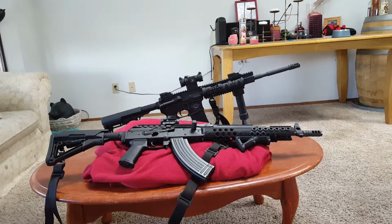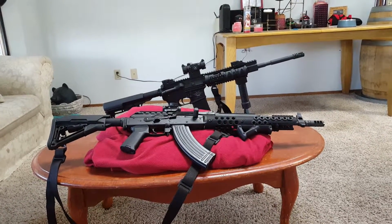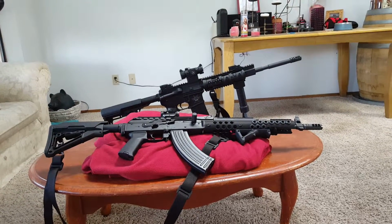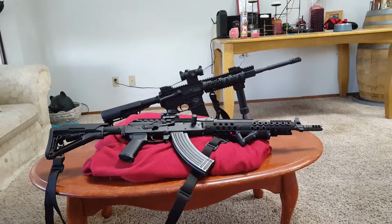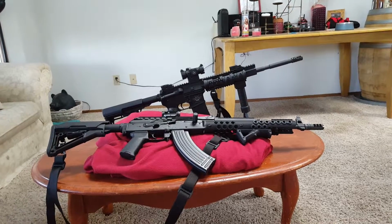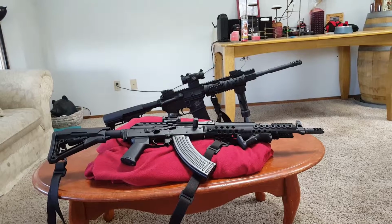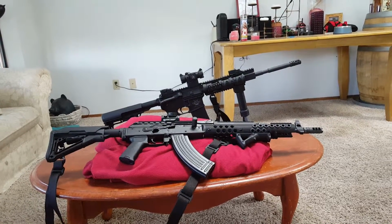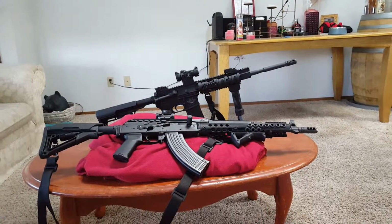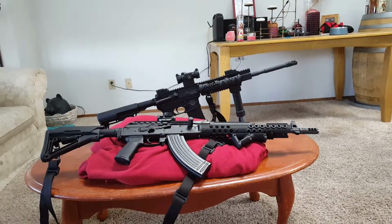Don't let other people tell you what you should get. You should just do your best to try to shoot both of these rifles as much as you can and make your own educated decision on what fits you best, because that is what's going to be deadlier. You being more comfortable with whatever rifle you want and getting to be consistent with it and being able to shoot it under duress or stress and being able to eliminate the threat. That's the most important thing. It doesn't matter whether it's an AK or an AR. They both will do their job if you do yours.